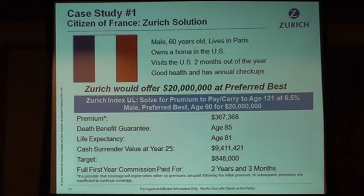Cash value at year 25, which is his age 85, is 9 million. So he's got a lot of cash. Why is cash important to him and why is cash important to you? Cash is important to him because he likes the cash and he can do something with it. Why is cash value important to you as the agent?